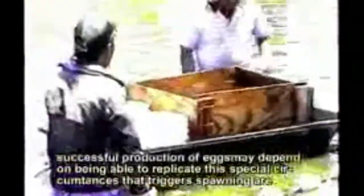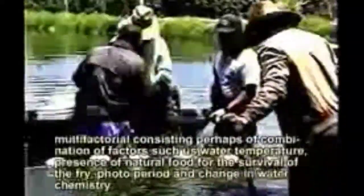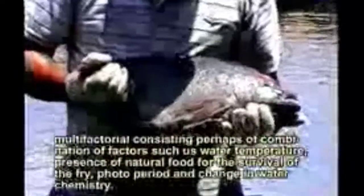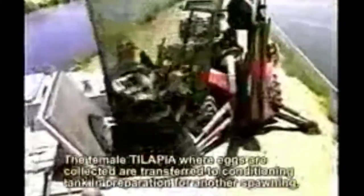Accurate records of spawning are very important in investigating the environmental or behavioral requirements needed for successful production of eggs. Success may depend on being able to replicate these special circumstances that trigger spawning, which are multifactorial, consisting perhaps of a combination of factors such as water temperature, presence of natural food for the survival of the fry, photoperiod, and change in water chemistry. The female tilapia from which eggs are collected are transferred to the conditioning tank in preparation for another spawn.